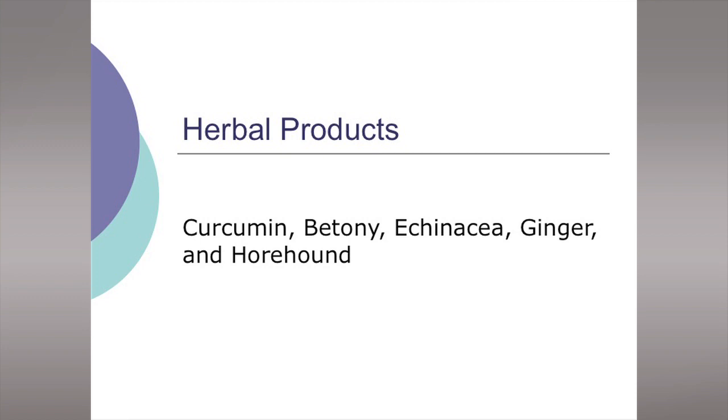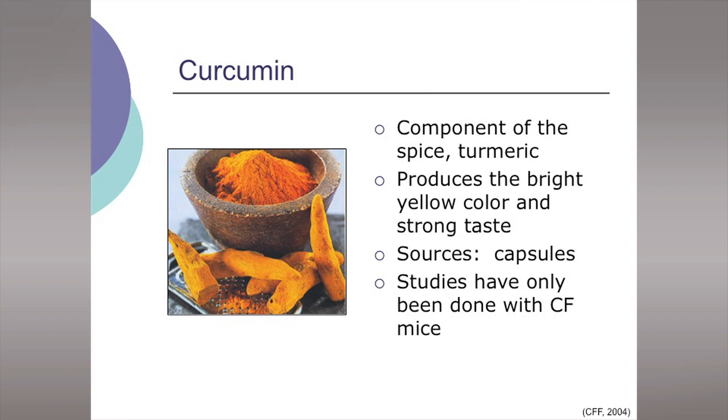So herbal products. We'll talk about 5 of them. There's hundreds of them out there. Most notably curcumin, betony, echinacea, ginger, and horehound. So curcumin is the component of the spice turmeric. It's what gives that really bright yellow color and that really strong taste as well.